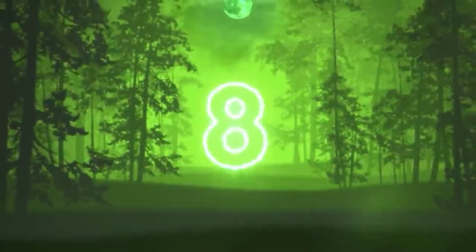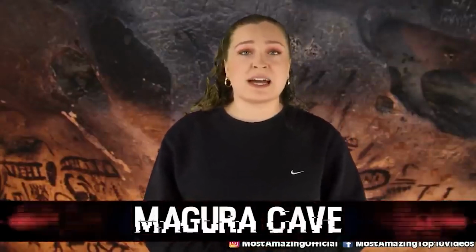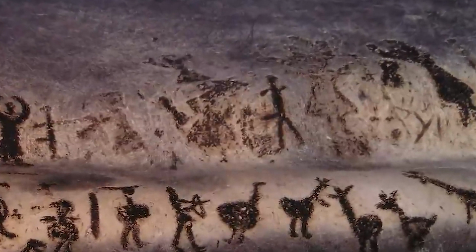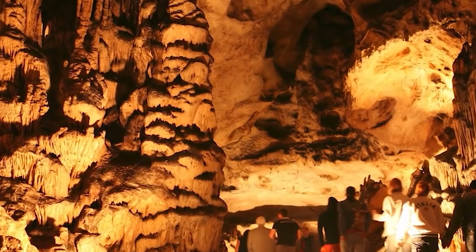In our number 8 spot today, we have the Magura cave. This is a cave that is actually one of the largest in Bulgaria, and it is located in the northwest area of the country. This cave is filled with prehistoric paintings that date back somewhere between 8,000 and 4,000 years ago. Through the research into this cave, around 700 drawings have been found on the walls, and they depict a wide variety of scenes.